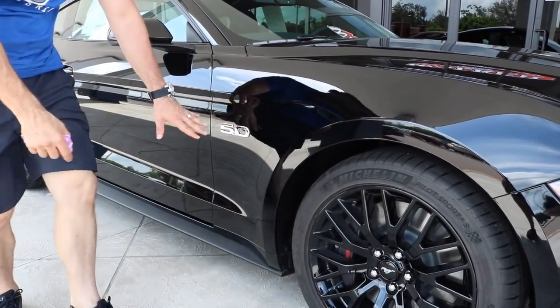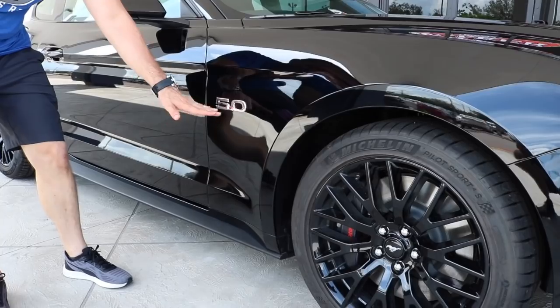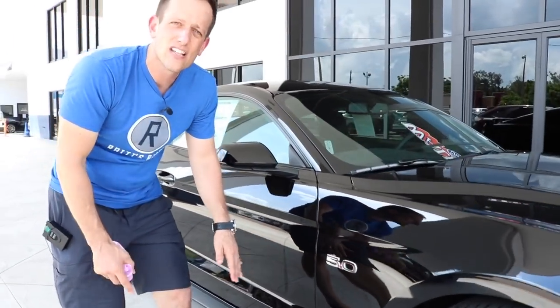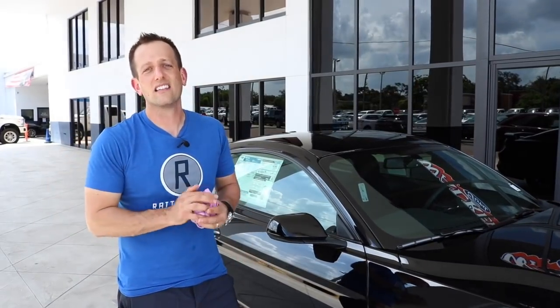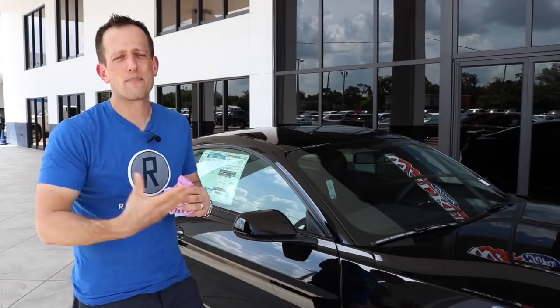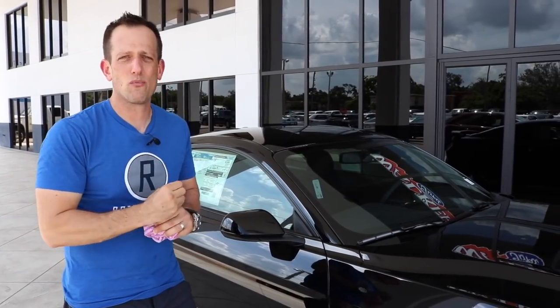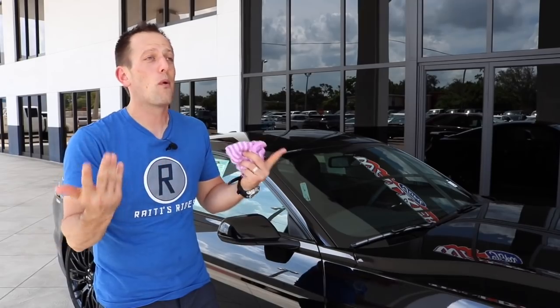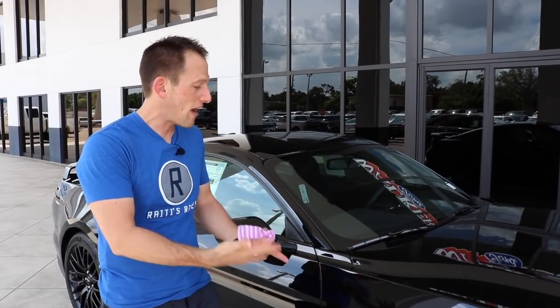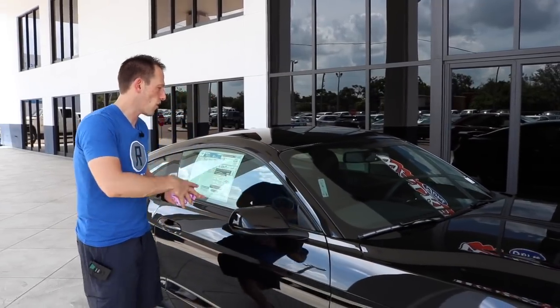Let's go ahead and work our way down. There's our chrome 5.0 badge. 5-liter fuel-injected engine. This harks back to those Fox body days. I love the whole 5.0 Mustang, and I love that they brought it back because there is so much tradition with that. And yes, I know that this is not an O from the alphabet, it's a zero. And yes, you should say 5.0, but I say 5.0 because that's what I like. I don't want to say 5.0 the other way. That kind of sounds weird. 5.0, that's the power.